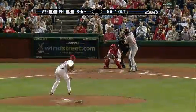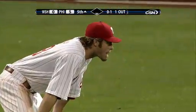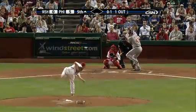Jason Worth steals home. That was awesome. Oh, I remember that. Larry Boyle was just fit to be tied. Well, that was one of the more exciting plays that we've seen this year.